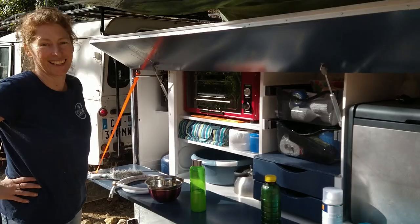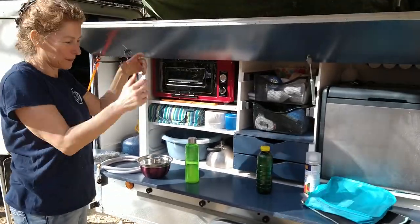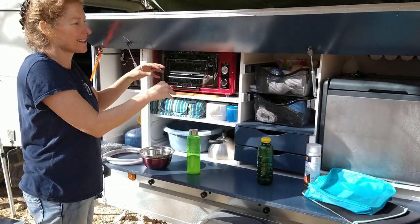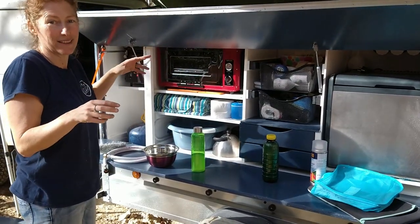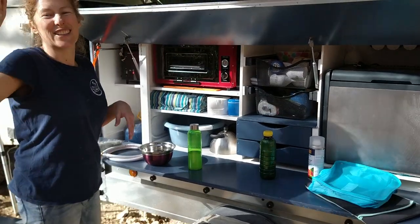So excited to have all of this, you know, that was in our heads. We had the empty trailer and then we put all of our stuff in and tried to visualize how we were going to use it. And voila, this man that I married, it's genius.